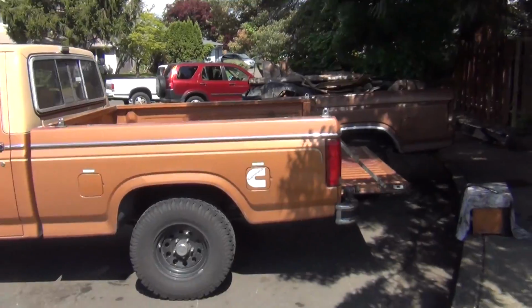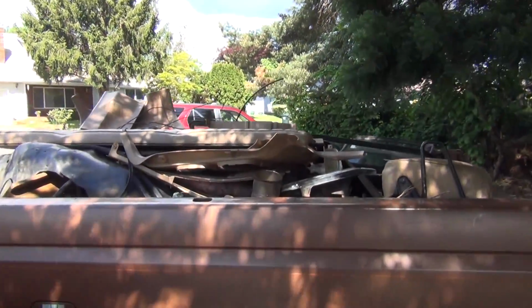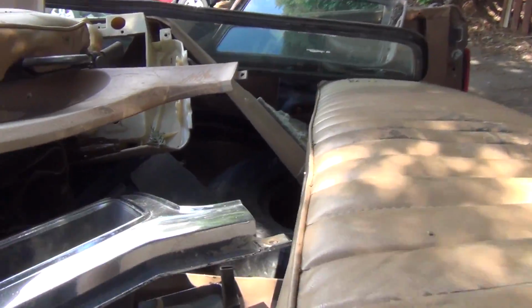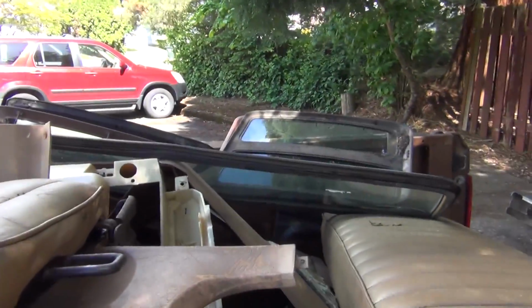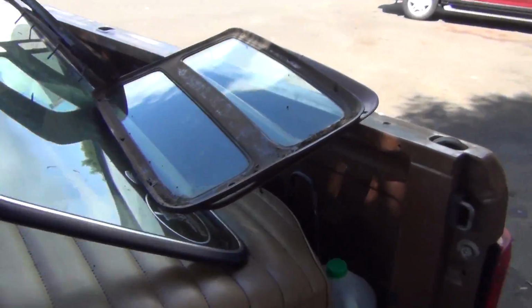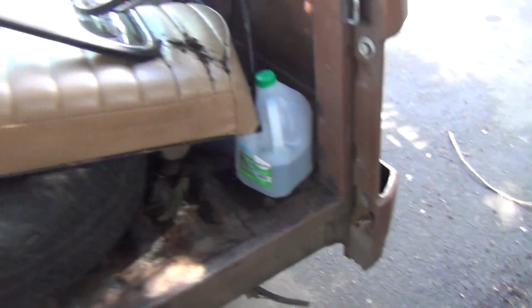Okay, so I want to take all this stuff out of here. I'm actually thinking I'm going to take this in to dump it off. So we got tires. I think there's a wheel in there. I think I'm going to take this glass. I think this bench seat, I'm just going to get rid of it. I'm going to get rid of all this crap and that tail light. Actually, I want to keep the tail light because it's going to stay with the truck.